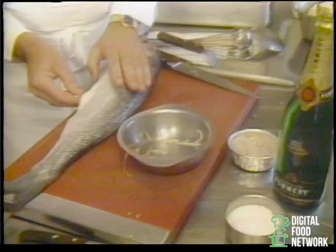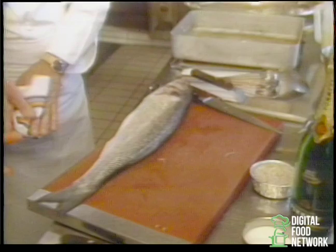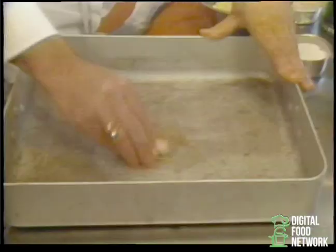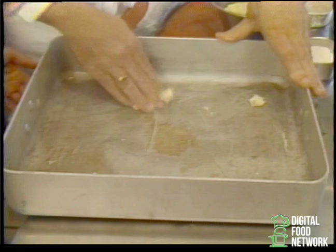Vous voyez, comme ça. He stuffed the center of the bass, and it's like a stuffing and it's going to flavor the fish. Alors, nous prenons une plaque. Like when you cook any fish, you take a large saucepan and butter the inside of it. Voilà. This is going to keep the fish from sticking when it's in the oven.